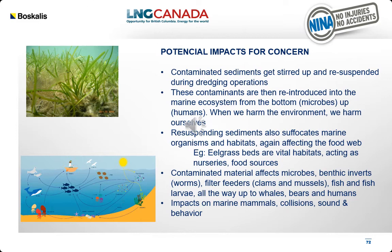Potential impacts for concern. Contaminated sediments get stirred up and resuspended during dredging operations. These contaminants are then reintroduced into the marine ecosystem from the bottom up. When we harm the environment, we harm ourselves. Resuspending sediments also suffocates marine organisms and habitats, again affecting the food web.